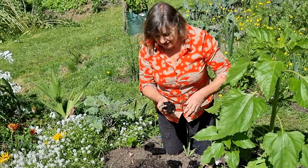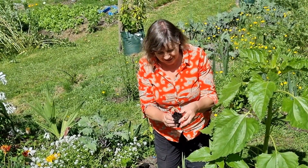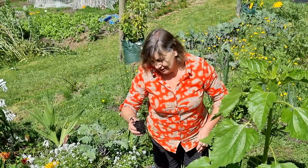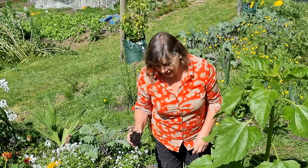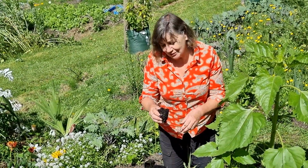I'm just planting some variegated fuchsias that Alison has propagated earlier on this year. I'll just pop them in here at the moment, just finding a little spot for them, and hopefully they'll grow well.